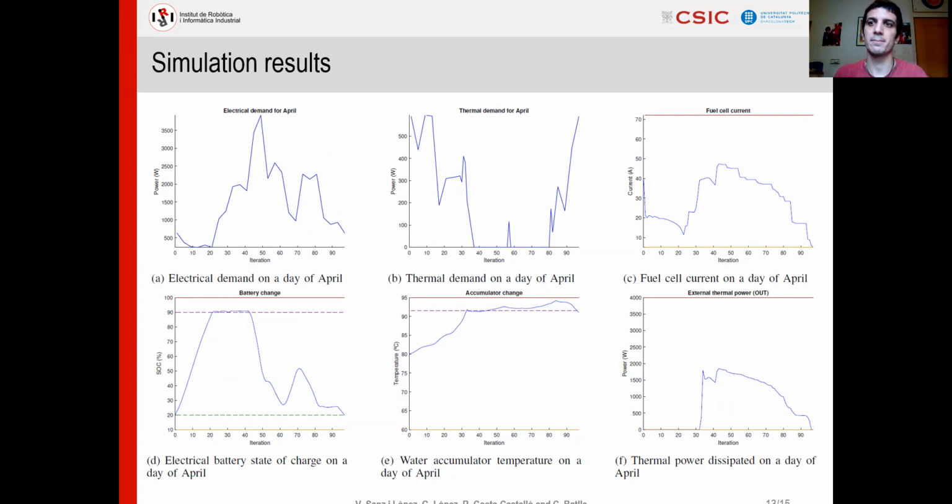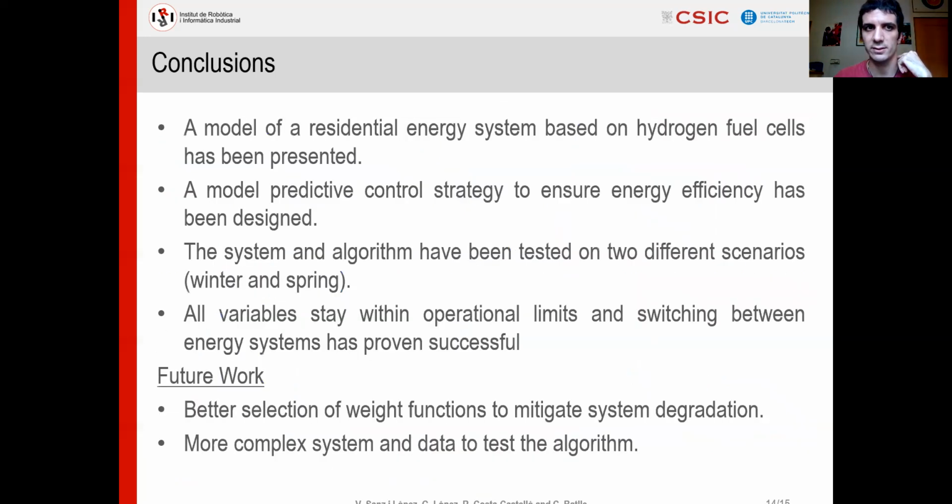So that's why it makes sense to have this size of accumulator, which in this case, you can see, increases its water temperature even above the soft constraint, but luckily not reaching the water's boiling point, which is fine. Battery charge stays within limits, and the fuel cell current is varying more than before, but is working as expected.